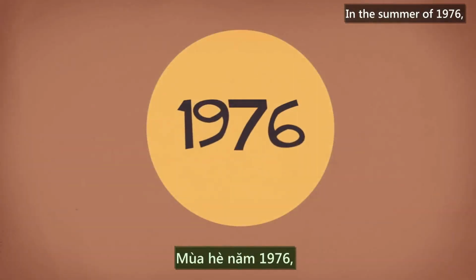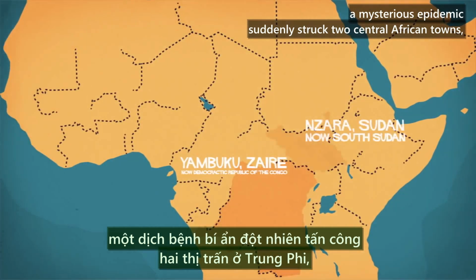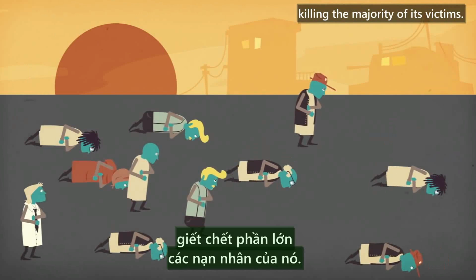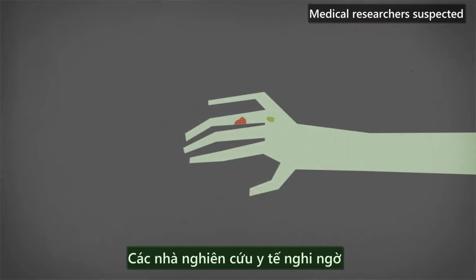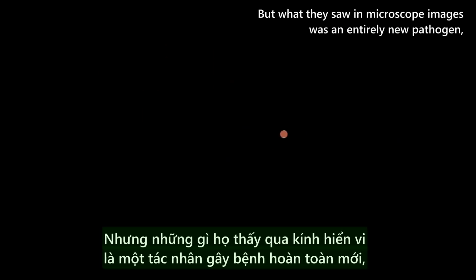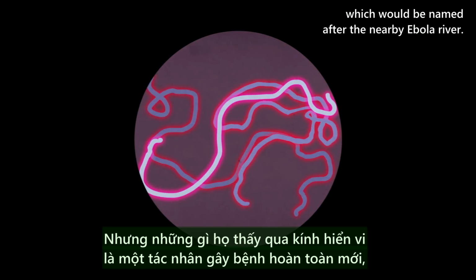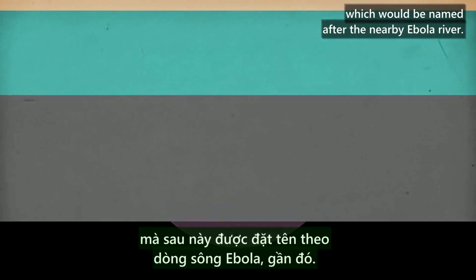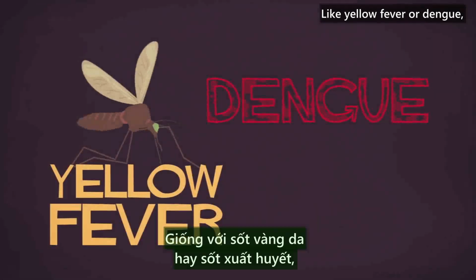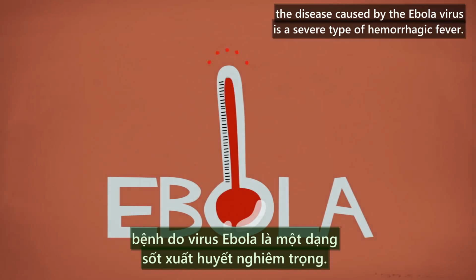In the summer of 1976, a mysterious epidemic suddenly struck two Central African towns, killing the majority of its victims. Medical researchers suspected the deadly Marburg virus to be the culprit. But what they saw in microscope images was an entirely new pathogen, which would be named after the nearby Ebola River.